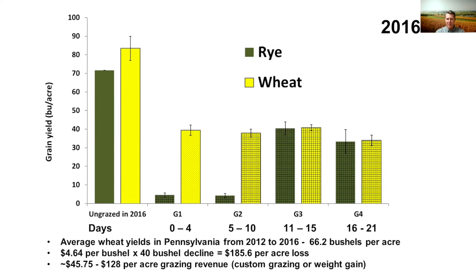bit. So day 11 for us would have been probably somewhere around the first or second week of May, when the animals were in the G3 system. And so if we look at this and we say, okay, we have a 40 bushel decline when the animals graze. The average price per bushel was $4.64 in Pennsylvania during 2016. And so then we lost about $185 in revenue per acre.